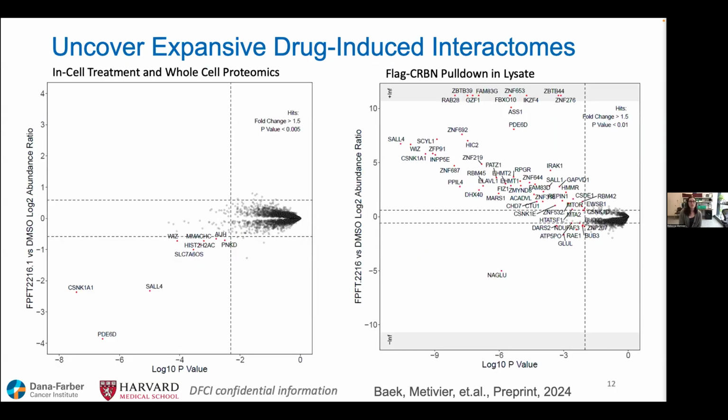This is just one example of a degradation plot versus the pull-down plot that we produced. And this interactome of FPFT2216 really stood out to us, as the interactome was really quite more expansive than the degradome of the compound. And so we decided to follow up on some of these newer or interesting hits that came out of this screen. In the example of this compound, we were looking into PPIL4, which was not seen as being degraded based on these filtering conditions.